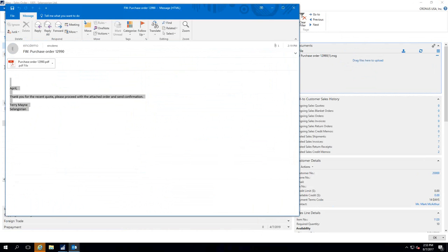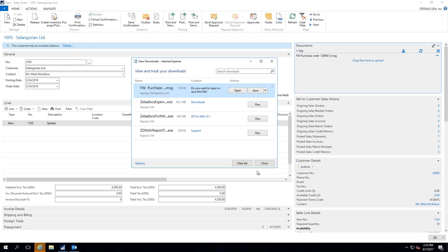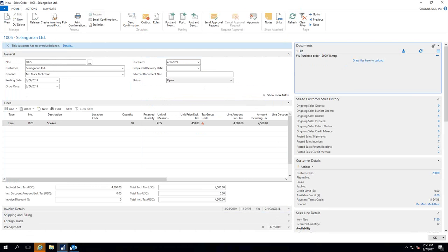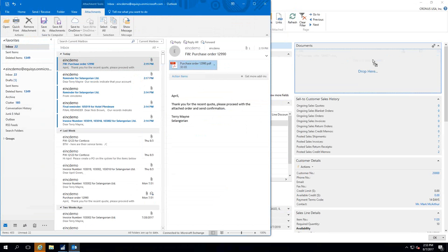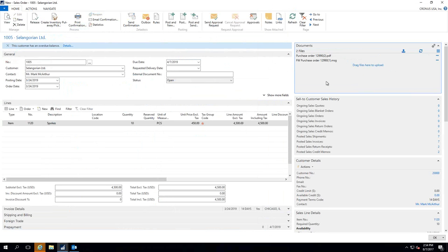So there you can see we've got the email and we've got the PDF of the PO that was attached. Now, in those instances where you don't really need to retain the body of the email, all you want is the PDF attachment or Word attachment, you can just drag and drop the attachments if that's all you need. We designed the solution to be extremely flexible and allowing users just to capture the information that they want.